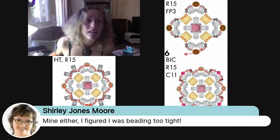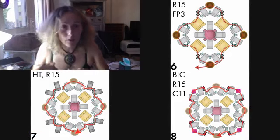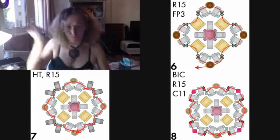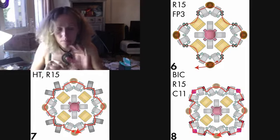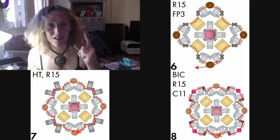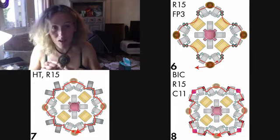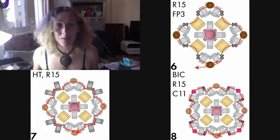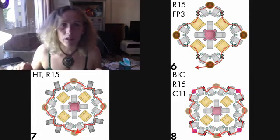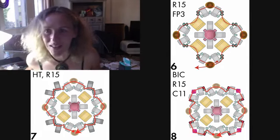Shirley has the same experience as Nitty. Mine either, I figured I was beading too tight. Yeah, you don't need to pull this tight, as if it were a matter of life and death. Just like Swedish beaders, you had a word for this. When I was with you last year in Stockholm at the Swedish bead along, you had a word for not too much, not too little, which I learned in Swedish, when you were asking about thread tension.